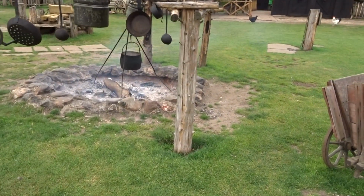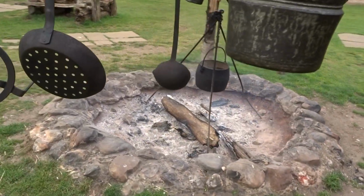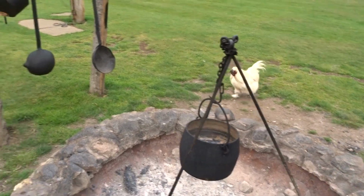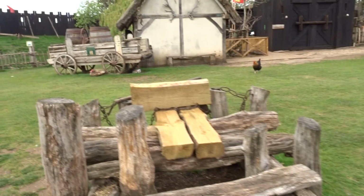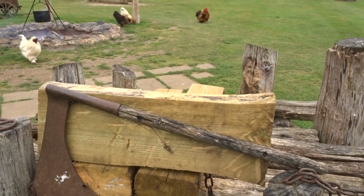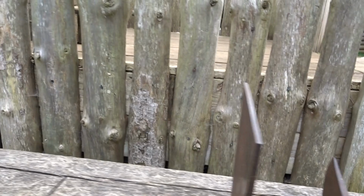Nice communal fire in the middle. Not quite sure that would work, but there's some pretty nasty looking stew going on there. I reckon that looks like some sort of a torture device. Oh, Headman's axe. Oh, hello, yep. That's definitely what this place is about, beheading.